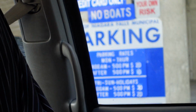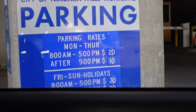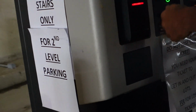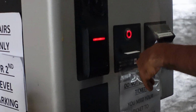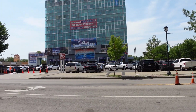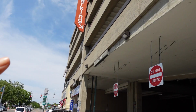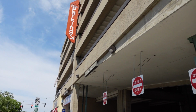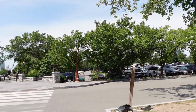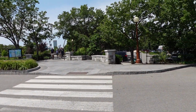This is, tinan mo ako magkano? 8 a.m. $20. What does it say? Do not lose your ticket. You need your ticket to get in and out of lots. Fee for lost tickets. It is in front of the Niagara 1 building. The Niagara 1 building parking lot costs $25. Now this parking lot which is shaded is $20. Pero kung makachamba kayo dun sa parking lot ng Niagara State Park, I think it's only $10 for weekdays and $15 for weekends.